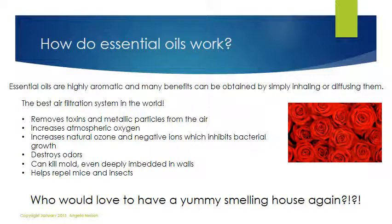It can help remove toxins and metallic particles from the air. It can increase atmospheric oxygen. It increases natural ozone and negative ions, which inhibit bacterial growth. Now, do not let that scare you, because I know we've been told time and time again, especially when looking for something such as an air purifier, to make sure we don't have one that emits ozone or negative ions. But let me explain the process of this a little bit.